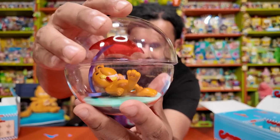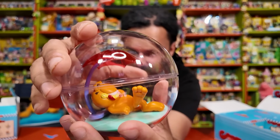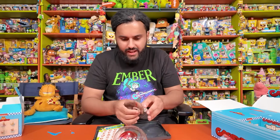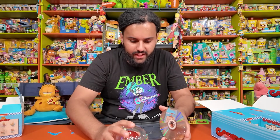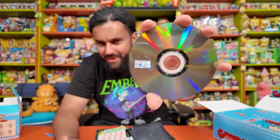But it is cool because you don't have to worry about it collecting dust, and you can just wipe the top of this off really easily. But the size of these is unreal. I wish the camera could show you something from perspective. In comparison to a CD, for example, it's the same size as a CD. So think about how big that is, but spherical in your hand.